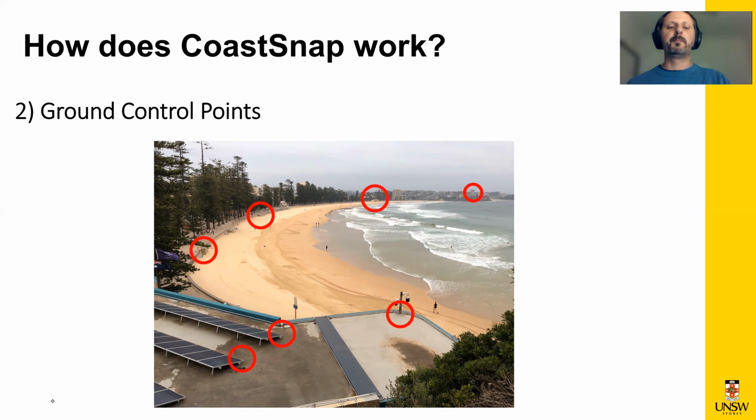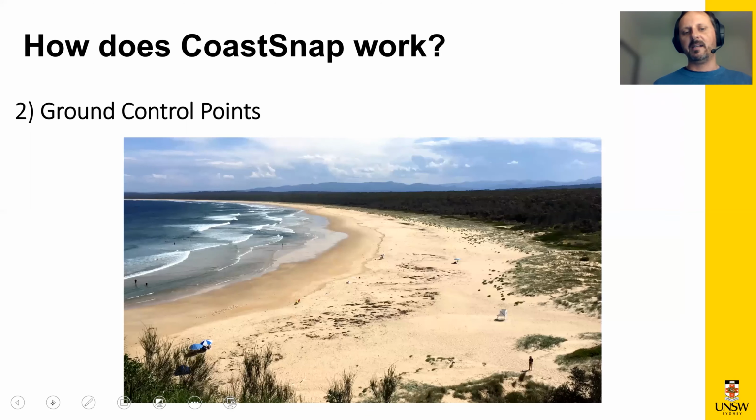These are points in the image which we know the exact X, Y, Z coordinates of. With 4 unknowns, we only need 2 ground control points, but for extra redundancy, we often use a lot more, so 7 in this case. In these circles here, we've gone out and measured the X, Y, and Z coordinates using different survey techniques.